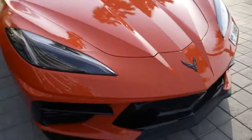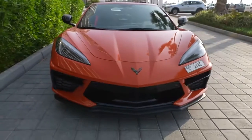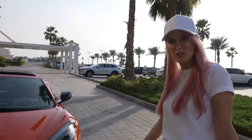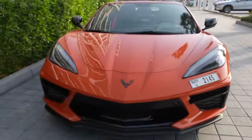What do you think of the look? I actually quite like it. When I first saw it, I was like, yeah, hell yeah, this is awesome. Like, this actually looks like a supercar. I'm actually really impressed by the look.